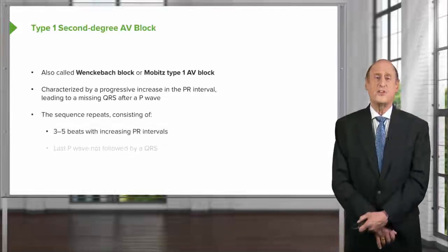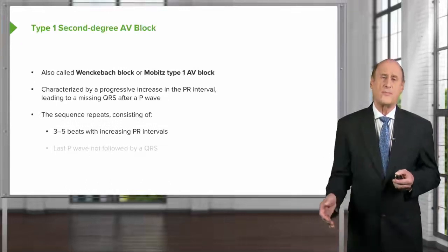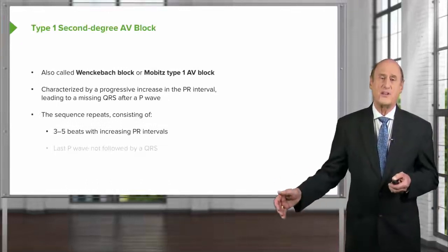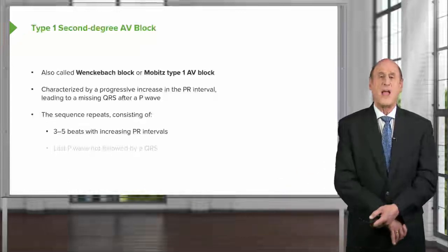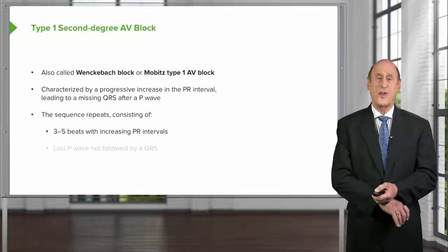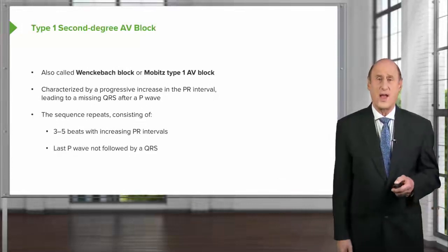Now, usually it's 3 to 5 beats and a dropped beat. For example, 3 beats and the 4th beat is missing, and again 3 beats and the 4th beat is missing, and so forth. Could be up to 5 beats and the 6th one is missing. And you'll see increasing PR intervals. I'm going to show you that. And of course, the last P wave is not followed by a QRS.